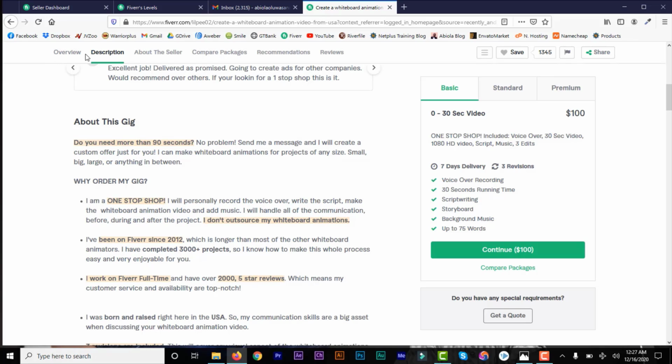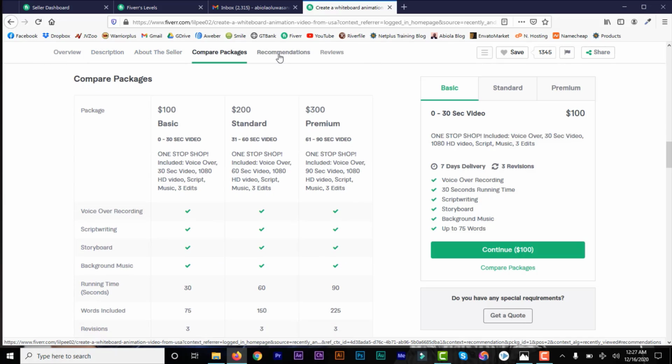You can see at the top it says overview, description, about the seller, compare packages, recommendation, reviews. Those things are based on what you filled on those 6 tabs. Whatever you fill, it's going to show up, and that's exactly what people will see. Once you've completed your gig, you can always come here and look at what people are looking at. If you need to make any edit, you can always go back, click on edit, maybe correct the description, highlight, and change your pricing or whatever you want to do. So this is exactly what people will see.